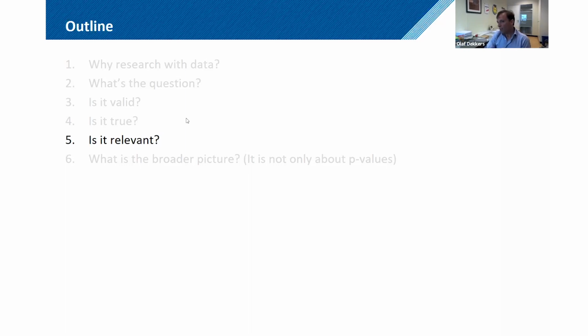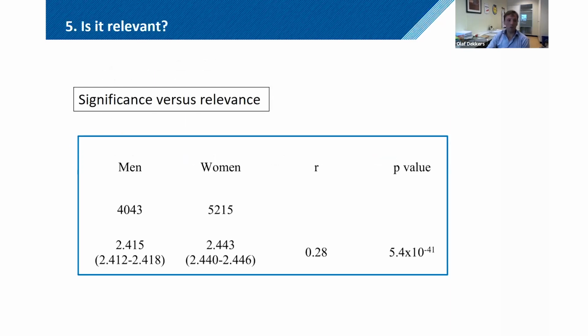Well, this is a little bit technical and a little bit methodological, but I think the other point is the question, is it relevant what people found? Well, not everything that is statistically significant is clinically relevant. And here we have, for example, the comparison of calcium levels between men and women. And as you can see from the p-value, this is extremely statistically significant, 5.4 to the power minus 41. This is hugely significant. But look at the difference.